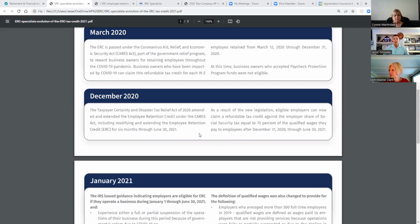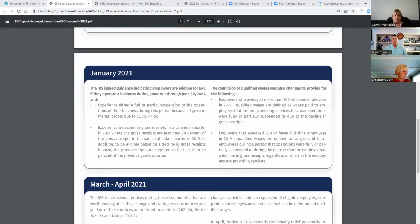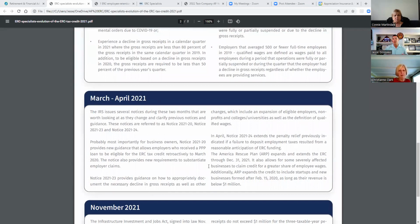So the government said, well, we've got to make some changes. They continue making changes with legislation. We fast forward a little bit more to January 2021. They made some additional changes where they went over some more specific guidelines. And then in March and April of 2021, these were the biggest changes that most people were looking for. Once the ERC specialists knew about this change, they got it out to the small business owners. But if you were getting information from your CPA that maybe wasn't specific to your business, and maybe early on they looked at it, now they're finding out that they could qualify with the recent legislation changes.